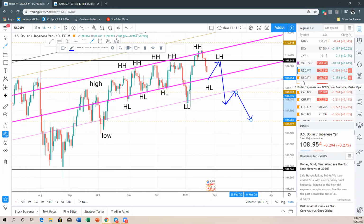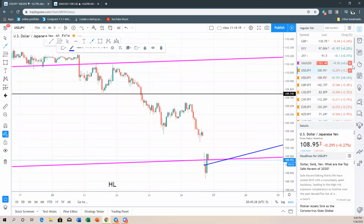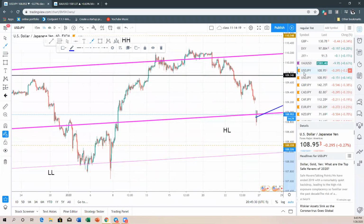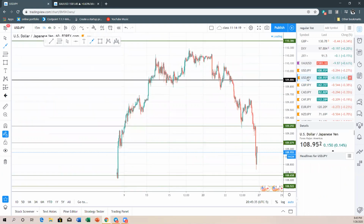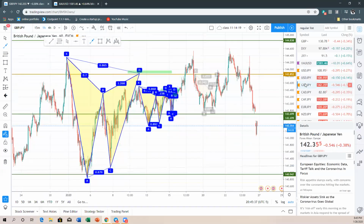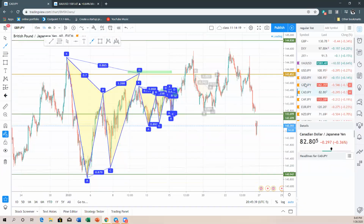Now, again, if you guys don't know what a higher high and higher low is, it happens on a lot of pairs, and it happens over and over and over. I have two UJs on here. I always do. One has a gap, one doesn't. It depends on the broker. Let me see what we got on here.